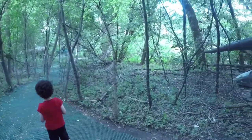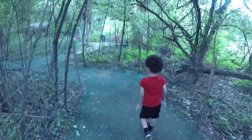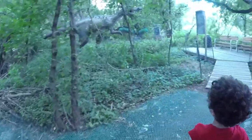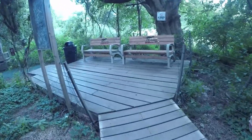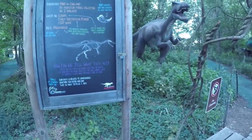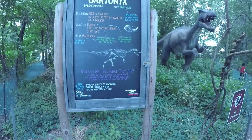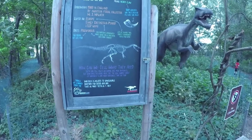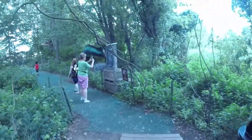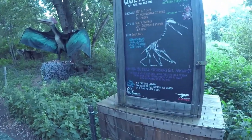Hey, there's another dinosaur. Cool. But this one didn't die, spider in its mouth. Oh, a pterodactyl! Quetzalcoatlus. Oh, this is a baryonyx. This one found in England. It's semi-aquatic. It's a fish eater. Piscivorous. This is Quetzalcoatlus, the feathered serpent. They were big. 1971 in Texas.